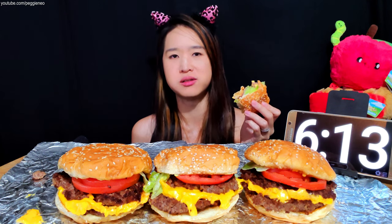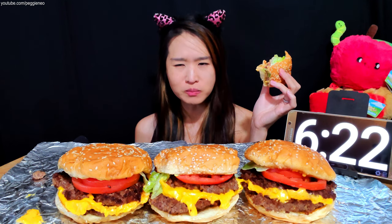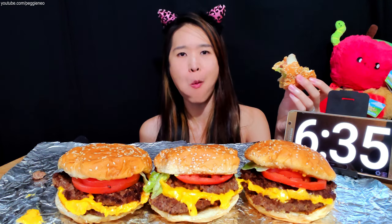Joey Chestnut question. How many double cheeseburgers from Five Guys do you think Joey Chestnut can eat in 10 minutes? I'm gonna say 30. Yeah, I think he can eat 30.